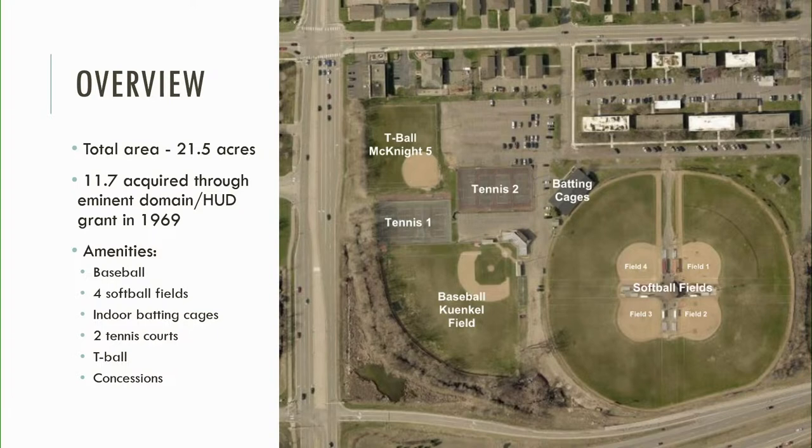Part of the land was acquired in 1969 through an eminent domain process and through a HUD grant, and so there are some limitations on that particular area in terms of what can be done with that land. It must be preserved in perpetuity for recreational purposes. The exact boundary of that 11.7 acres is unknown without having a surveyor draw it out for us, but I believe that it's approximately, does my pointer work? I think it's Kunkel Field about from the 11th Avenue area south is roughly it, but that's just going on what I believe to be the boundary based on the old plat map and the legal description that I could piece together.